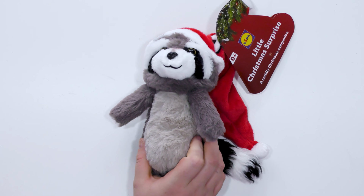Yay! I've made this easier for you. Okay, so on this occasion, Shannon got 50. Here he is. This is a raccoon from the Lidl advert, Help Save Christmas, where he was 50% off.